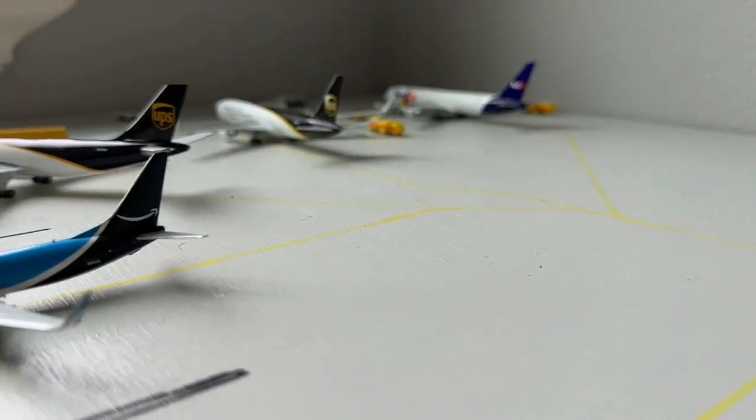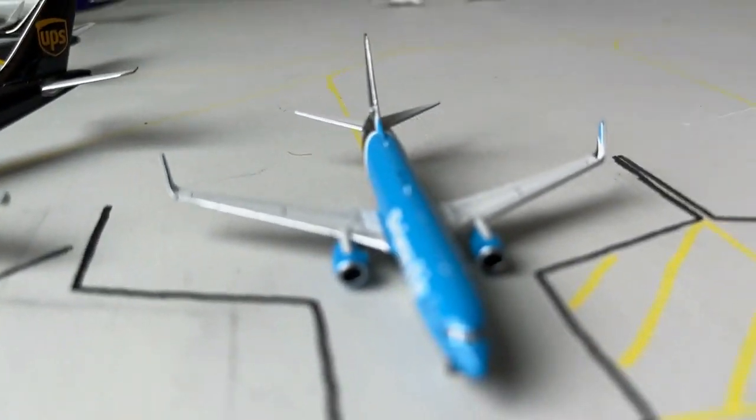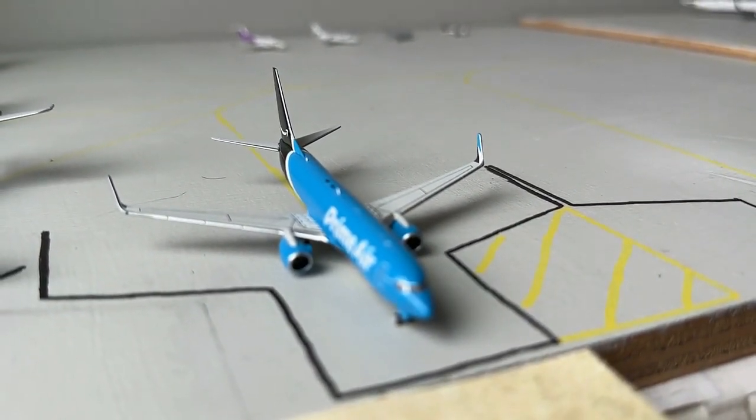All right, here we go. So Prime Air making its debut at the gate. Very excited about Prime Air. Like I said, this is month number 4 for them. Only the second time in the update because pre-recording is not very fun.